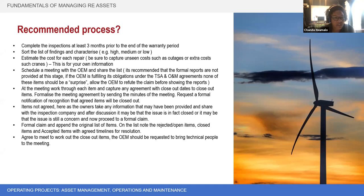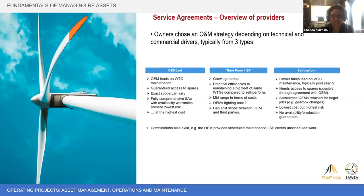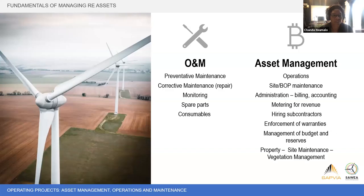Kim, sorry, I think there's a duplication with these next three slides. So you can skip then to the asset management one, and then I'm done. Next one. Yeah, so asset management.